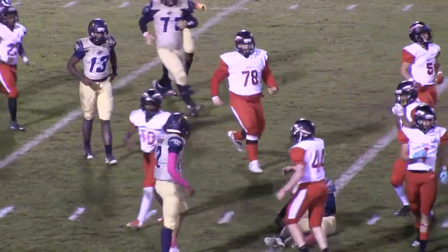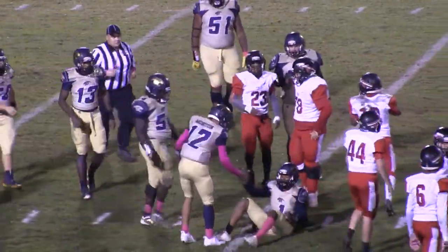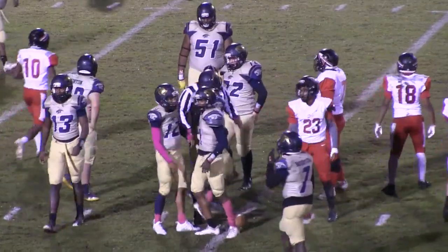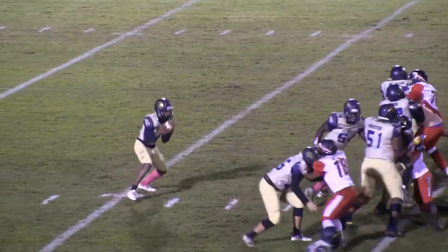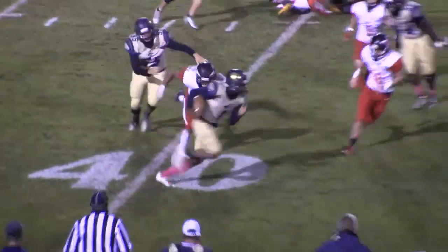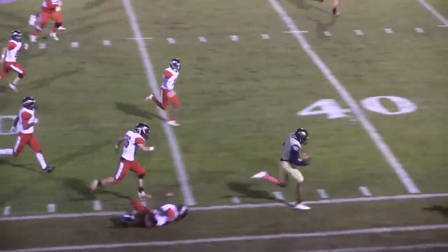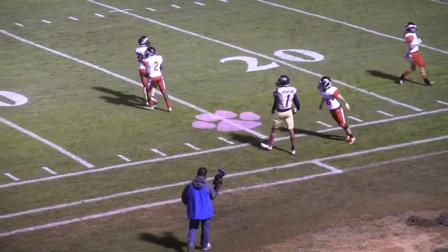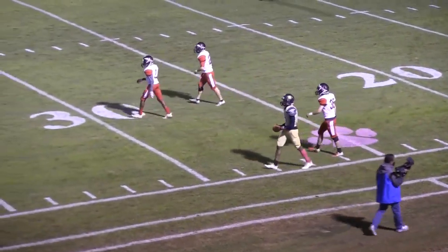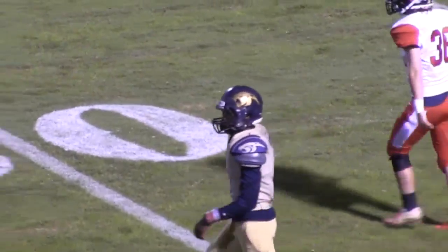Davis Sims runs it up the middle with some hard running. First down. Sims again on the carry, gains good yardage, again about a 14 or 15 yard carry.